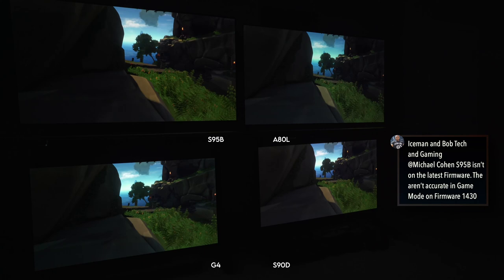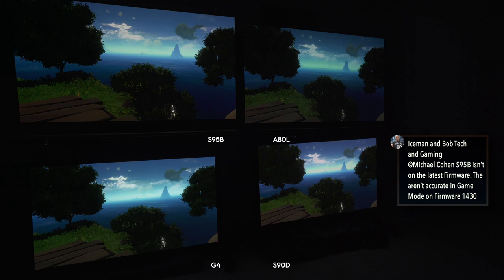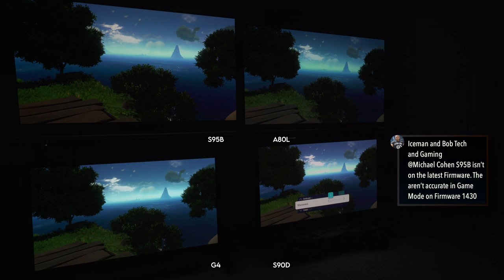It's funny. There's more details. There's actually more details on the S95B than there is on the S90D right now. In the back right there, you see that blowing out? You can kind of see the details. It's blowing out on the S90D. In order to get that back on the S90D, we got to go into expert settings and pull our contrast back to get it back. Kind of crazy, right? Yeah, so the S90D definitely needs an update.